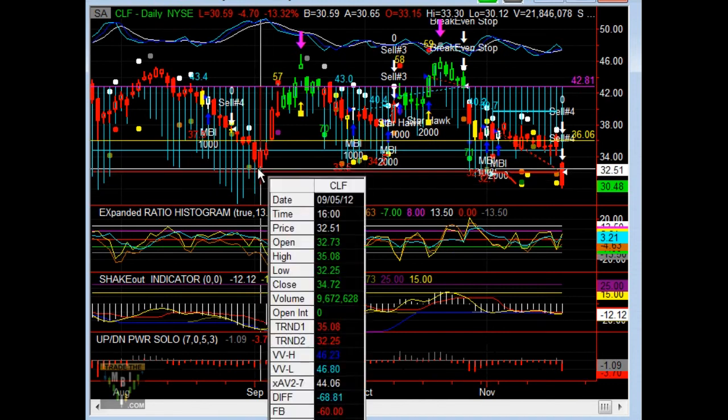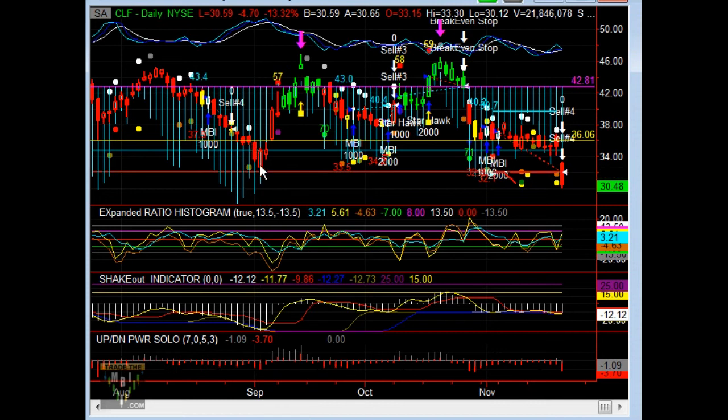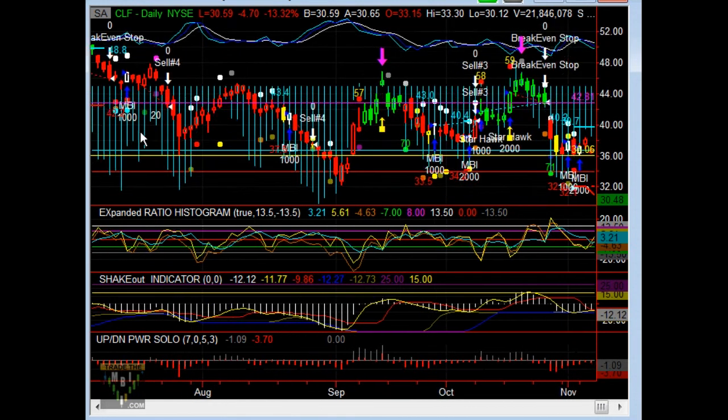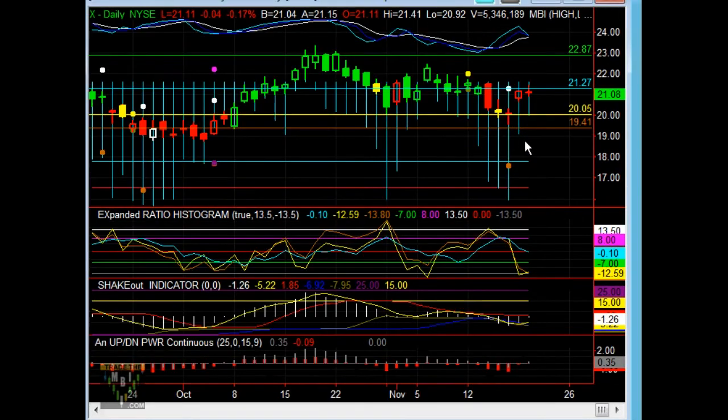Because we have this dip below the red line, right back over here when it happened. And we were in CLF at this particular point too. And sure enough, gave the pop-up from there, but all we've done now is retest that low. And that is the last one, so we don't have any others that have to be revisited in that setup.